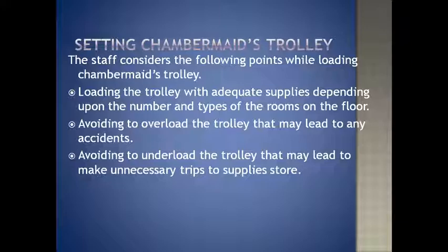While loading the chambermaid's trolley, we have to avoid underloading the trolley, which may lead to unnecessary trips to the supply store. That means you should not overload or underload. Underload means what? Suppose one GRA is assigned 5 rooms, and he carries supplies for only 2 or 3 rooms in his cart. For the other 2 rooms, he again has to go to the pantry or the laundry section to take clean linens and supplies for the restrooms. So you have to carry the exact number of rooms' supplies.